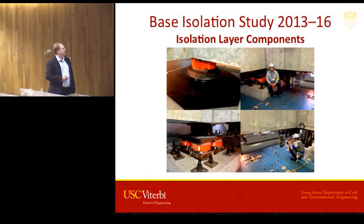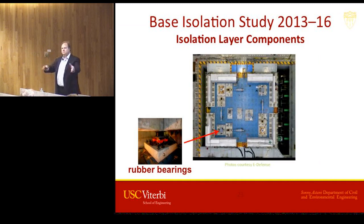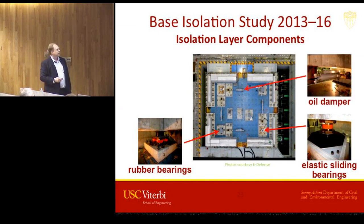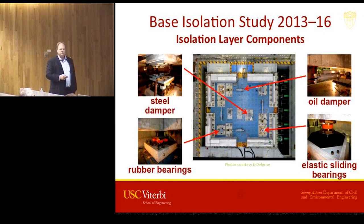So in the isolation layer, there are a number of components. Looking down from above, so this was a tangent for a second. One of the pictures you probably saw, the building hanging. So they build the specimen outside. They have some big truck, basically, that lifts the whole thing up and carries it into the building, and then they've got a set of large cranes to pick the building up and set it down onto the shake table. So this was before they put the building down, the picture looking down. So this has rubber bearings at two corners. It has elastic sliding bearings at the other two corners. It's got some oil dampers to add additional damping and energy dissipation. And those are the ones that will be replaced with controllable dampers in the next set of tests, as well as some steel dampers to help inelastically provide energy dissipation.